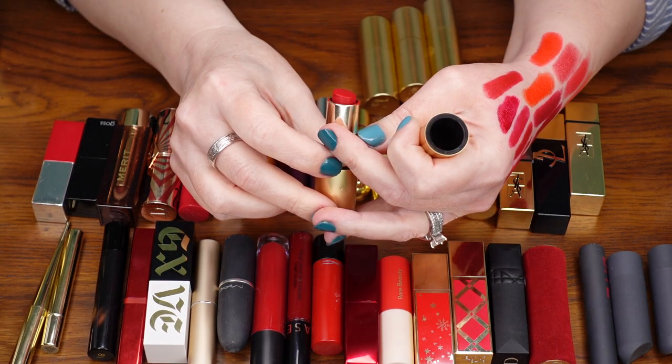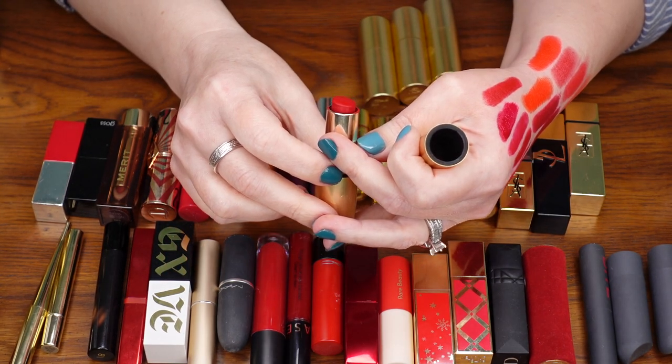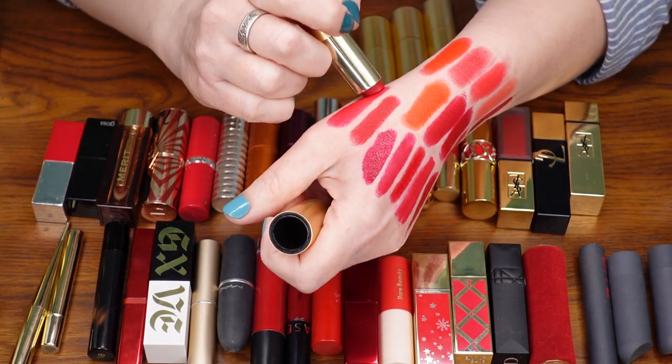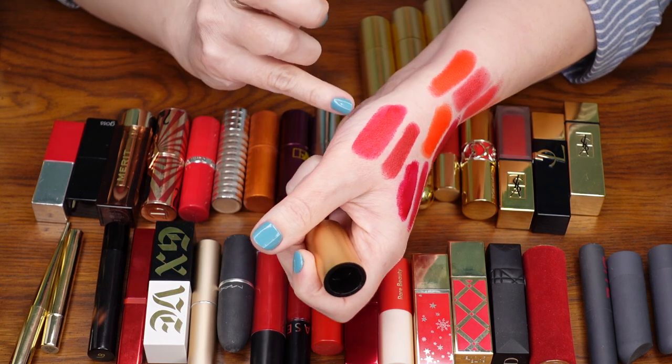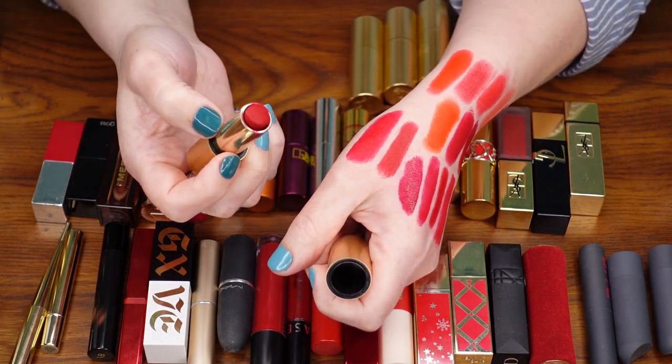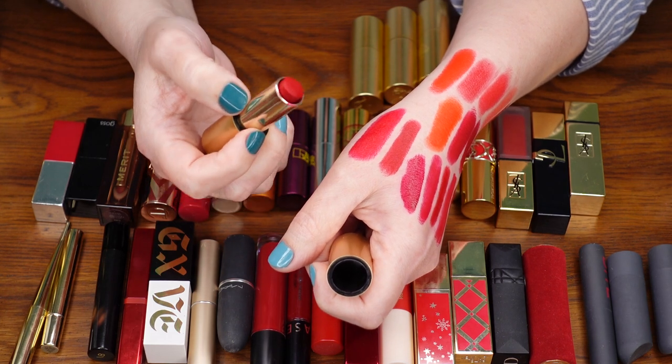This is my most used Lisa Eldridge lipstick, and it's down to a nub. This is Velvet Ribbon. This is probably the most reached for red in my collection. I love this. It is creamy. It is comfortable. It is magnificent.